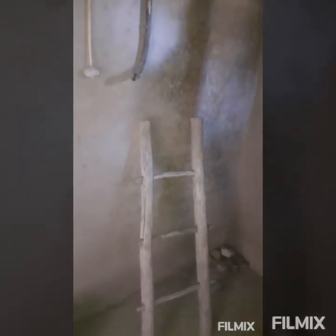We can see people entered the houses from the holes which they made in the roof. So they protected themselves from the wild animals. This is a weapon. This is the stone which they cooked with there.